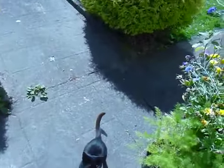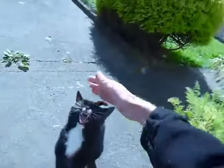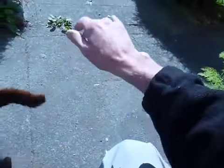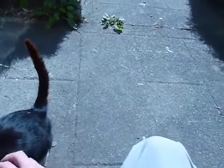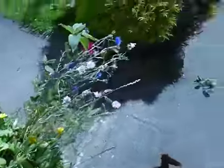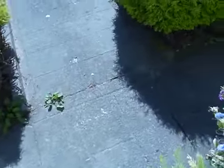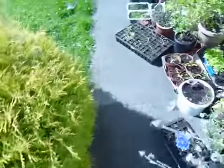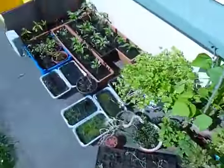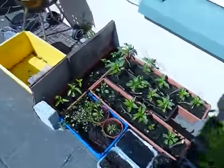Bit of sunshine, eh, puss? You know? How you doing? Yeah. I've got some chicken for you later. Well, they're drying out. Some water in. You've got a much needed bit of sunshine.